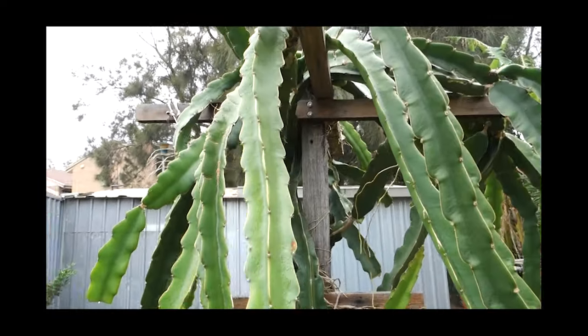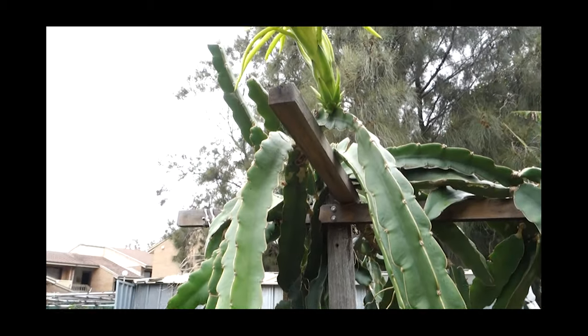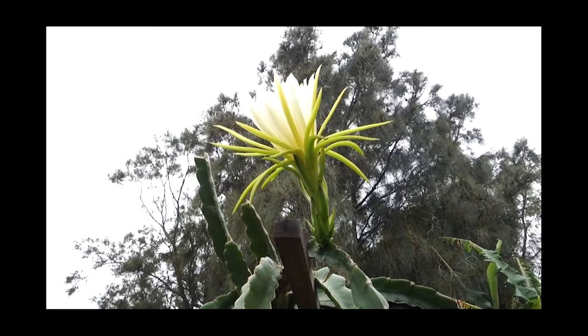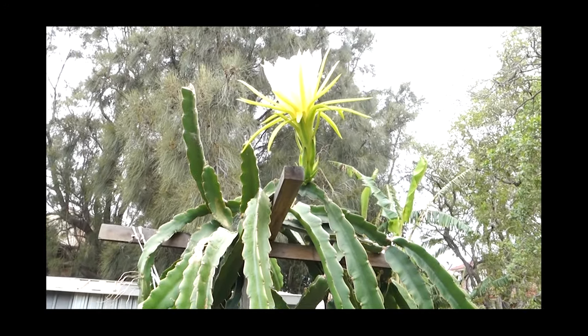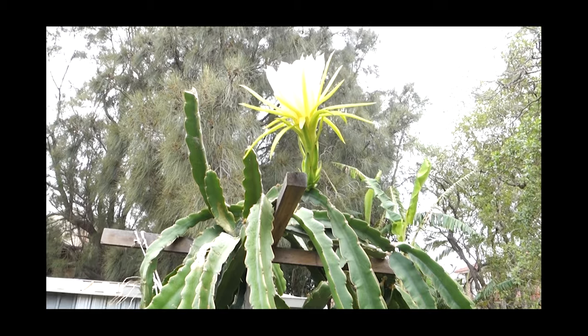So the way my dad told me to promote this flower to bloom is to trim off the trunk so the energy will go to promote fruits and flower.